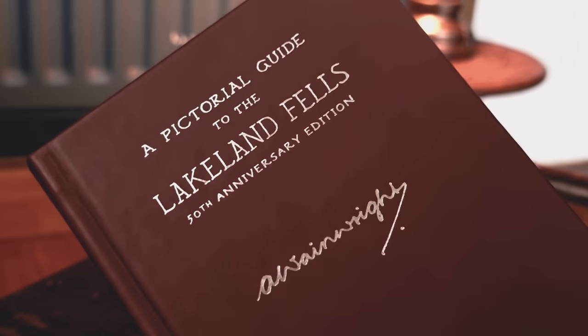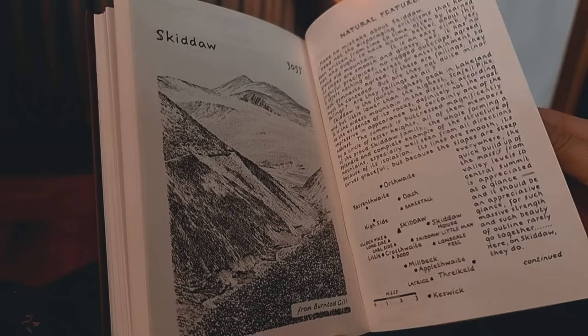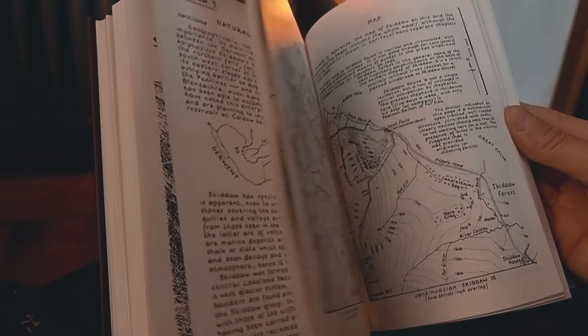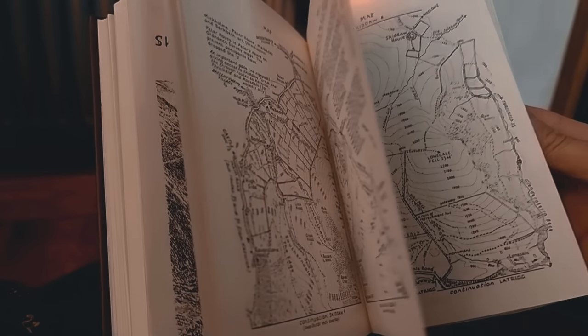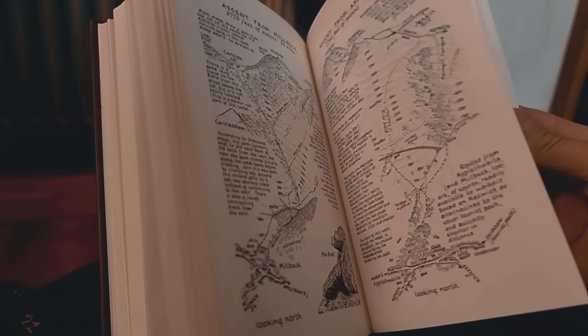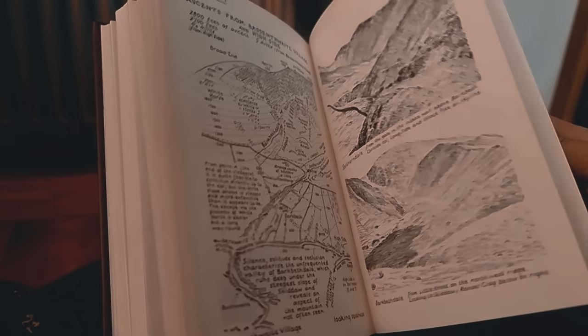The hills and mountains of the Lake District National Park are known locally as fells, derived from Old Norse. They are also referred to as Wainwrights, named after the famous author and illustrator Alfred Wainwright, who devoted his life to exploring these fells and beautifully mapping and documenting them and their many routes in his pictorial guides.